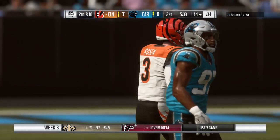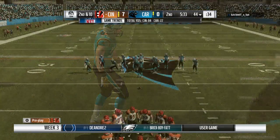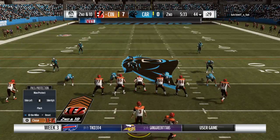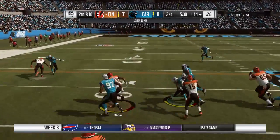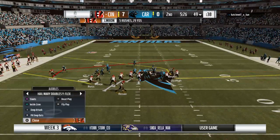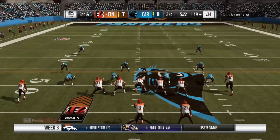Now, the first play of the drive there is incomplete. After the incomplete pass, here now is 2nd and 10. They'll run it now out of the gun. He had a great move, but he'll still be stopped shy of midfield. It'll be a pickup of 5, and that leaves him with 5 more. 3rd and 5 now.